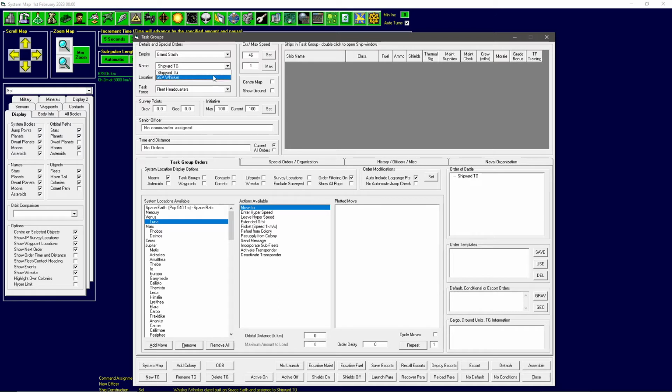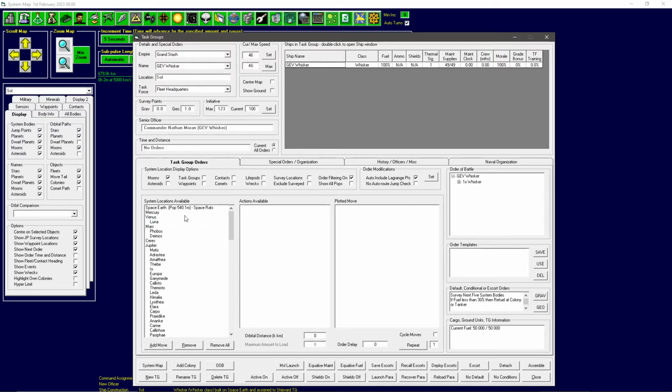Oh, we've got the wrong task group selected. I was like, where's my survey order? Well, there's nothing in the shipyard task group that can. We're going to geologically survey Luna. Nope, we're not going to do that. Remove. Geologically survey Luna. Then we will geologically survey Venus. Then we will geologically survey Mercury. And then it can just do whatever it likes. All right.